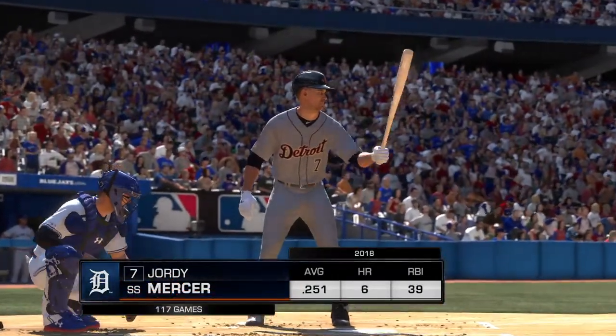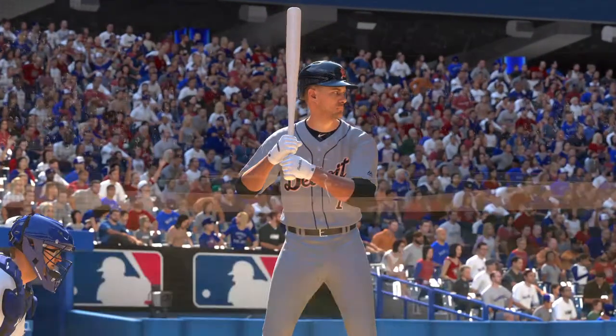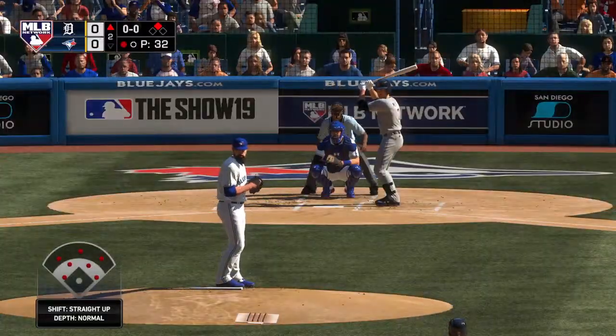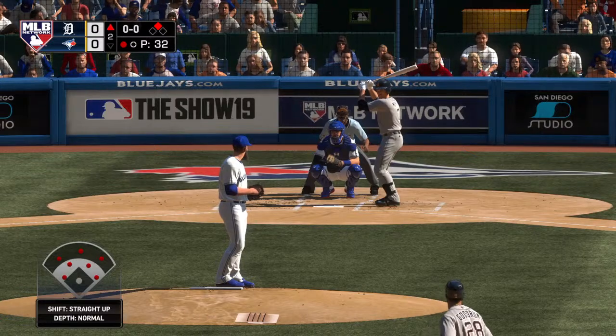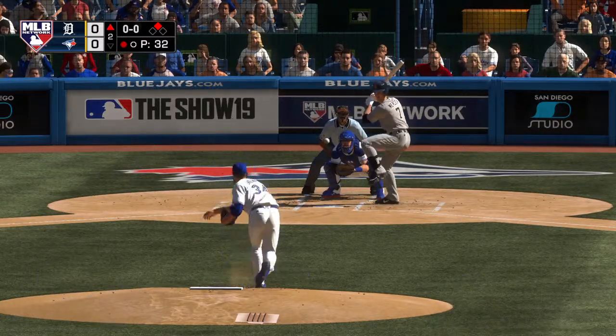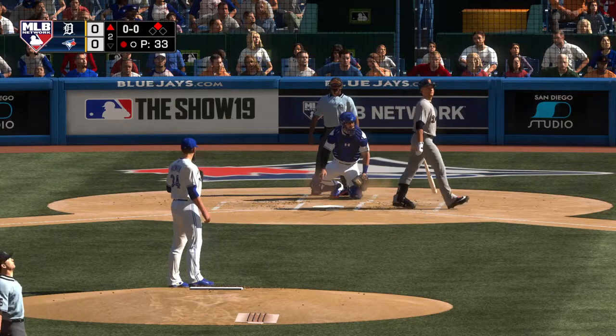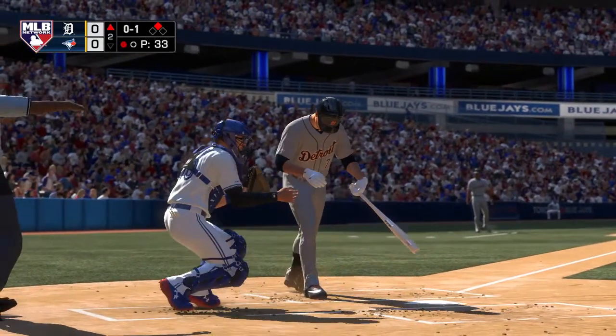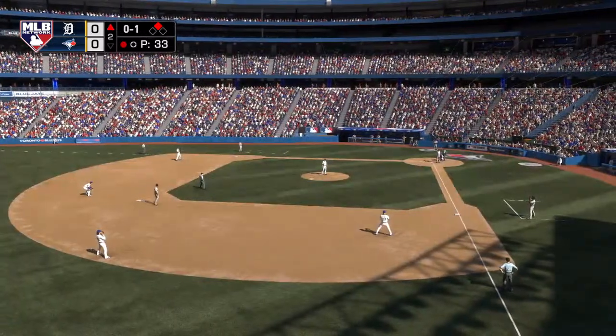Coming to the plate now, Jordy Mercer, and he could give his guys an early lead if he can come through here. First pitch coming. Here it is. Good swing. Just got to try and straighten that one out. No score here as we play inning number 2.